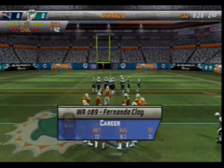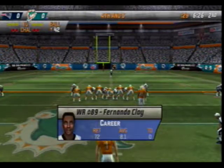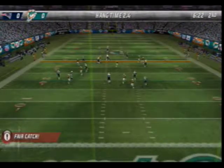Play gets set for the return as we take a look at his numbers. He's trying to pin them down inside their own 10 on this one. Fair catch.